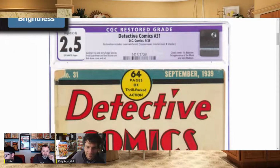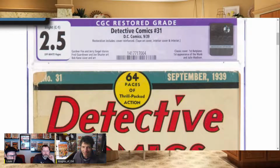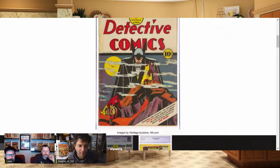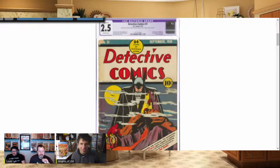Okay, here we've got some amateur problems. It's cover reinforced, tape on cover interior, and cover interior. If you want a bargain on one of the best books you can find, look at it. Good luck finding a bargain on this book. 2.5 purple label. Today's market. Where do we think we're going with this? It probably beats most of those books you just showed. I think it will. I personally think this should go higher than a lot of those books I showed because of what it is: just tape. There is no color touch.